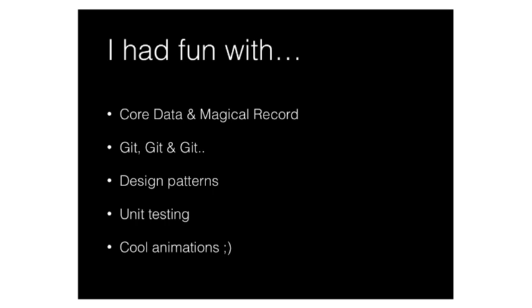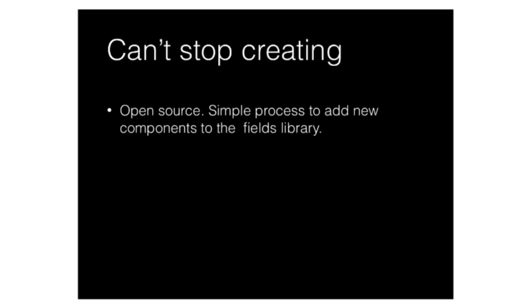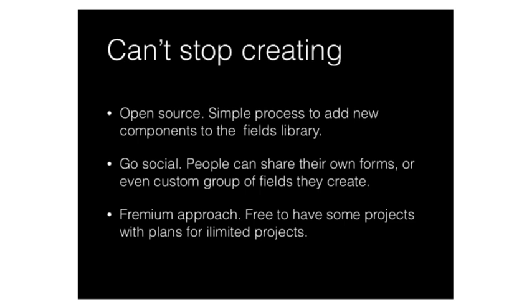The next huge step would be to make it social. For me, the great thing for this app would be that you can just go and share the form that you just made, so everybody can use it. People that have the same activities are definitely going to use it. So for the social part, it could approach like you can have some X projects free, and then you have a fee if you want to use as many projects as you want.